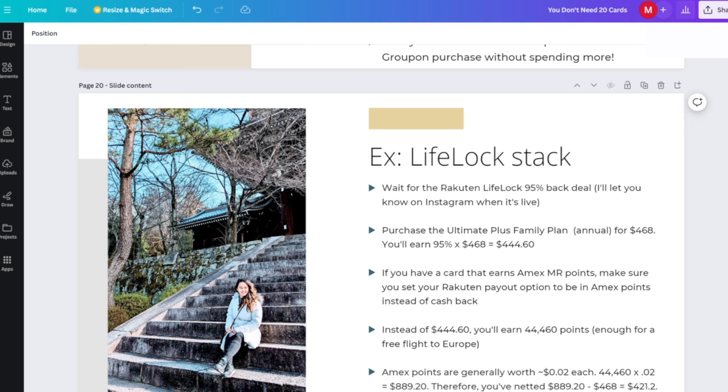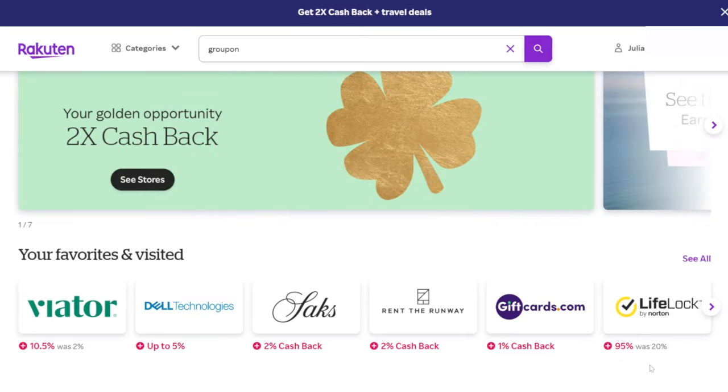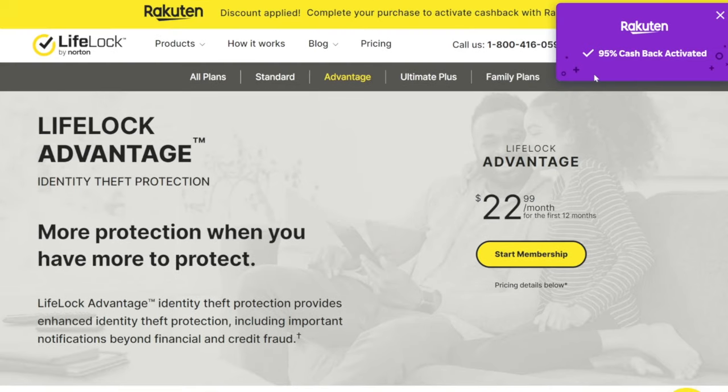And the stacking can get kind of intense and a little bit complicated depending on how deep you want to go with this. One of my favorite stacks is the Rakuten LifeLock stack. So here, lucky day, it happens to be 95%. This is what you're looking for on Rakuten, is whenever this LifeLock by Norton is 95%. Then you're going to click through here. This will activate the 95% cash back. So you'll want to see this pop up. You'll probably want to screen record whenever you do this or take a lot of screenshots to make sure that you're credited the 95% just in case Rakuten doesn't post it for whatever reason.